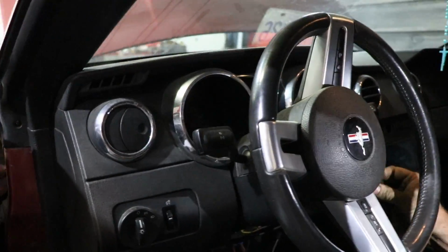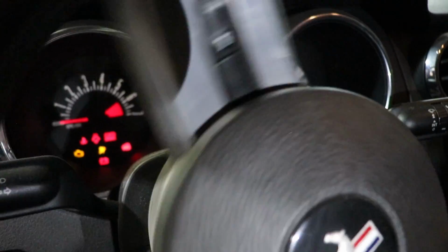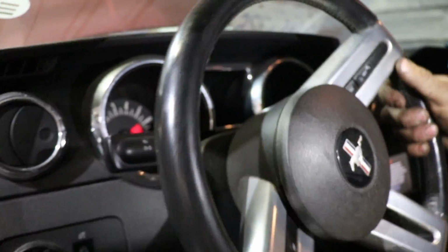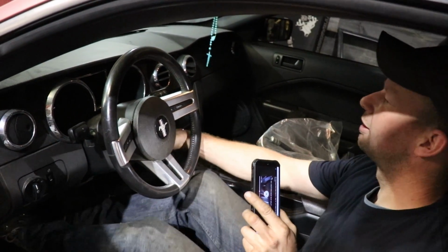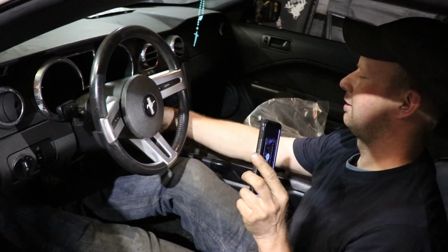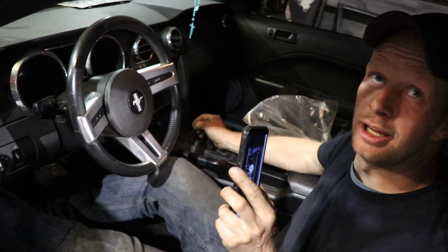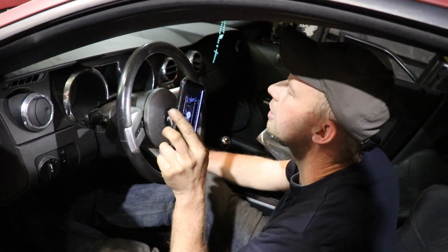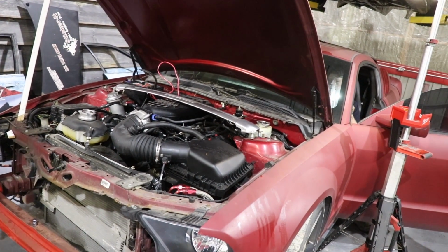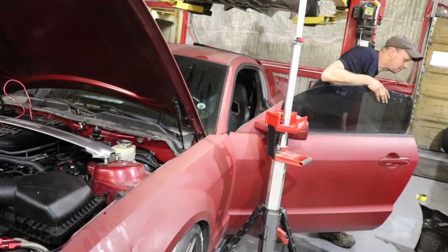Okay. Beeping. Lights are coming on. Oh, steering is toast. So not turning over at all. Says my gas cap is loose. I hear a relay clicking underneath down there, but nothing's happening. Just going to hot wire that starter. See what kind of noises it makes.